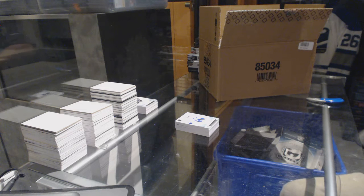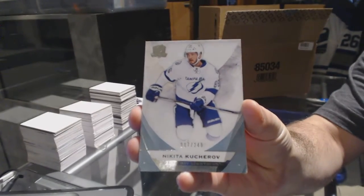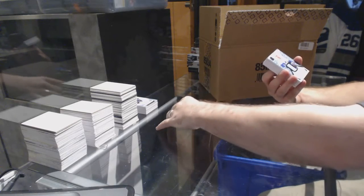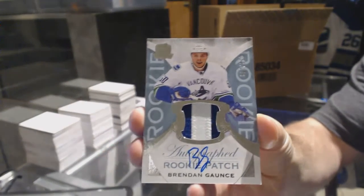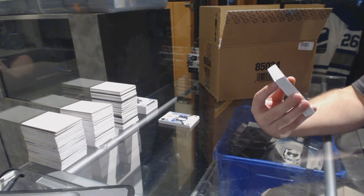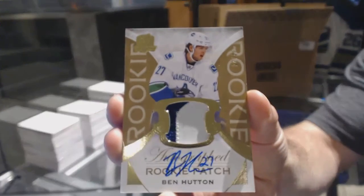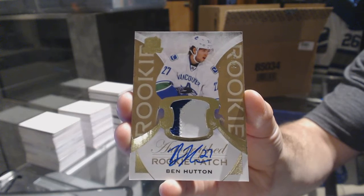All right. Here comes the Ehlers 99 that I called. We've got for the Tampa Bay Lightning, 249, Nikita Kucherov. For the Vancouver Canucks, number 249, two-color rookie patch auto, Brendan Gaunce. Jeez. Numbered 4 of 24, gold rookie patch auto for the Vancouver Canucks, Ben Hutton.